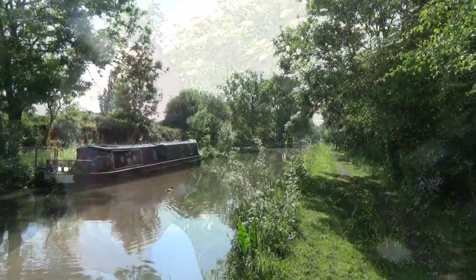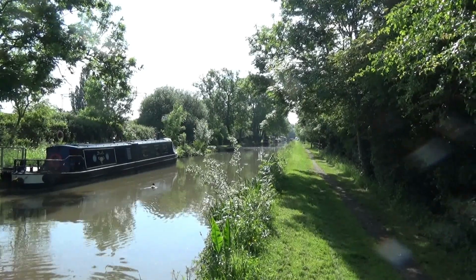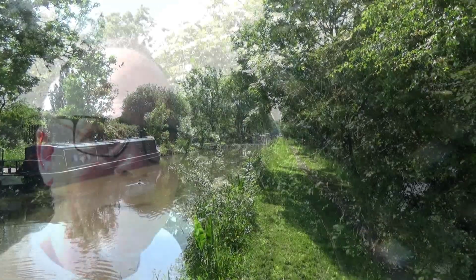Morning. Here we are, just a little way down from Brinklow at Stretton's Stop, ready to start the next chapter. So we're probably going to explore the Ashby Canal and ultimately end up at Springwood Haven, where we booked the boat in for a little bit of work. So, not quite sure how it's going to work out, as usual. Come along for the ride and find out.